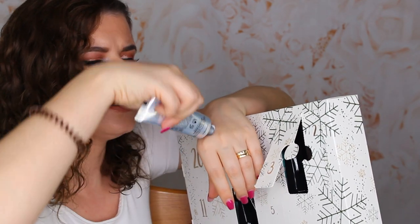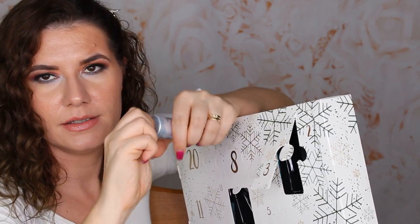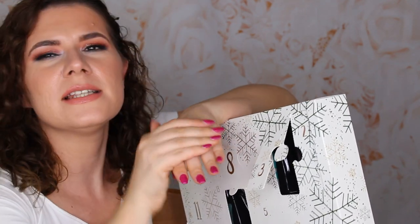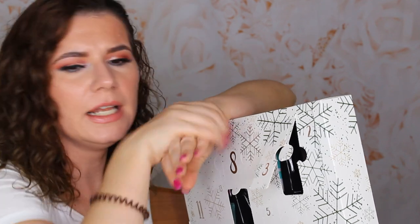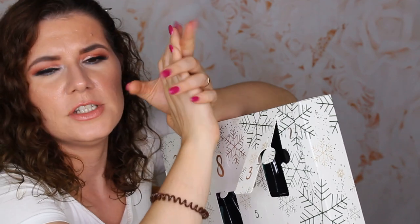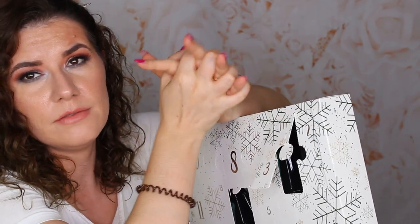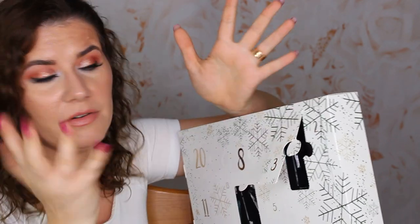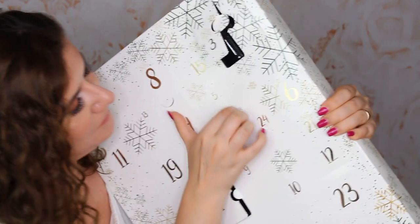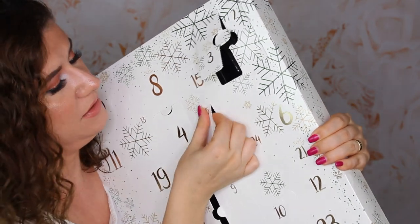It has a very nice fresh scent. It's not too strong. I really like that. It has a nice creamy scent. I like it. It's not overpowering, not too much. It's perfect for hand cream. Great. Oh, and it sinks into the skin very fast. That's good. Oh, I like that. So far, the price is perfect for these products.